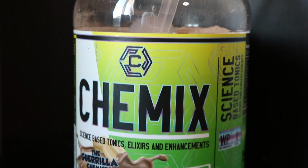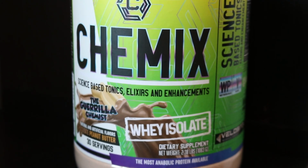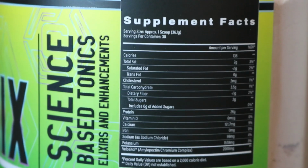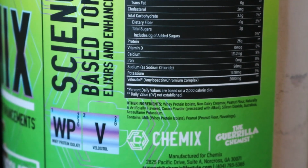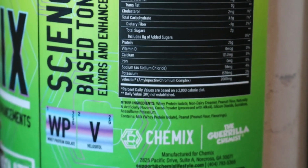So real quick, macros. Calories, we have 136. It's a 36.1 gram scoop, and we have a 26 gram protein dose. I should have called that out earlier. That's better than 24 or 25 grams. I think Gorilla Chemist is going just a little bit above and beyond. You don't see 26 grams too often. On top of that, we have 3.5 grams of carbohydrates, and 2 grams of that is total sugars. And then we also have 2 grams of fat, less than 1 gram of saturated fat.